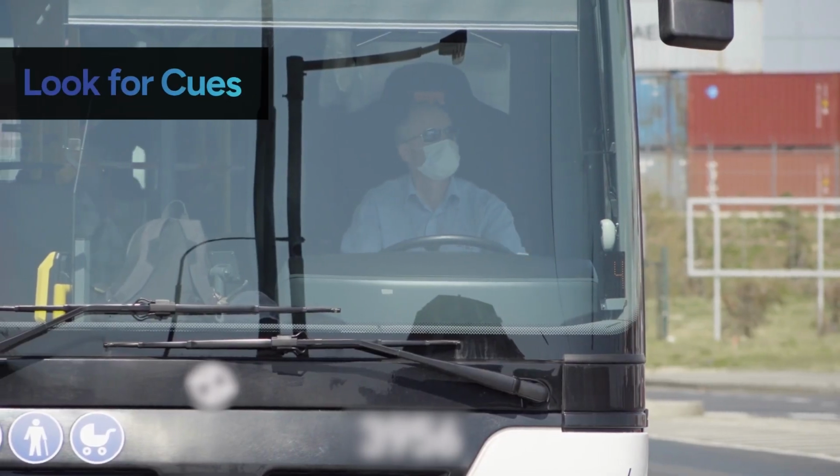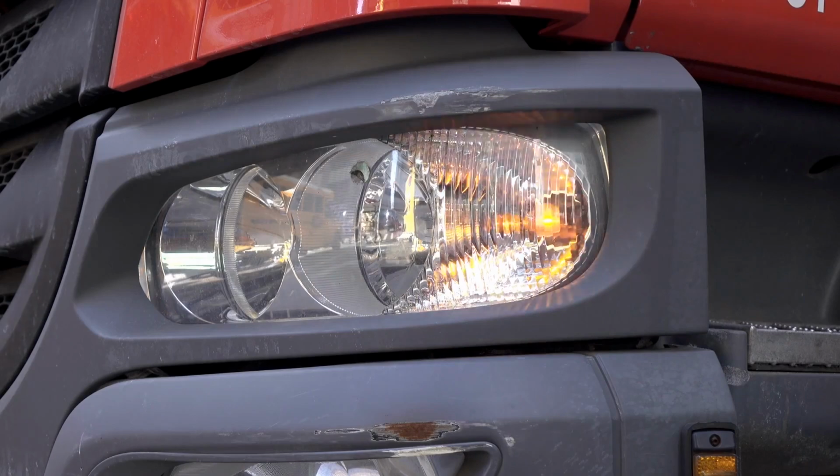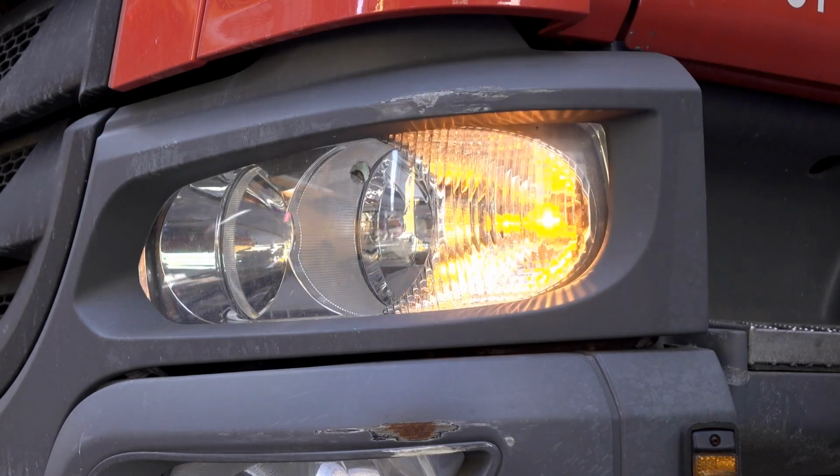Look for cues. Drivers often drop hints about their next move. Maybe they're signaling to change lanes or slowing down for a turn. Pay attention to these cues, and you'll be able to anticipate their actions even before they happen.